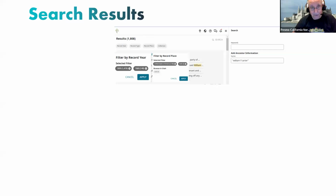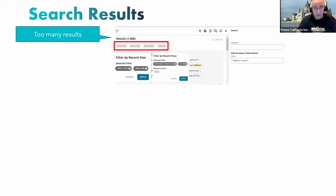It comes back with a search result page that says there's 1,808 documents. Well, that's a few too many. So what I'm going to do is use the filters, and I'm going to use two of them. I'm going to use record by record year. On that, I'm going to say first that I want the 1800s, because they start you out with 100-year periods: 1700s, 1800s, 1900s. Once I pick the 1800s, then it gives me the decades. And I want to see what I could find in the 1860s. So I just picked the number 1860, understanding that means that decade. Well, that reduced my 1800s total records down to 148.